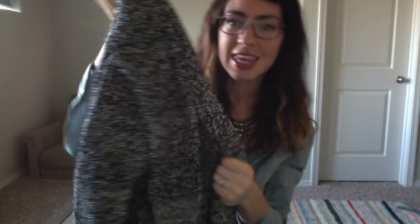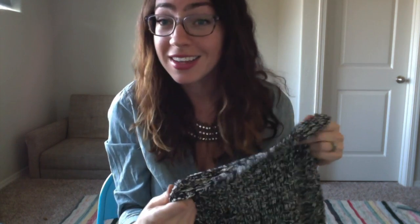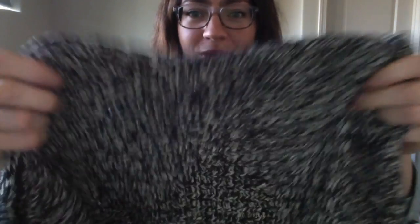It's a really thick knit too, which is a really nice change from the last 2 or 3 sweaters that they sent me, which were really thin and just looked like they would snag in an instant. And I think this means that they were really listening. So this one, I can't see through anything, so that's really nice. And it's got a great texture, and I love the black and white. You know, it's gonna go with everything. So that I really like.